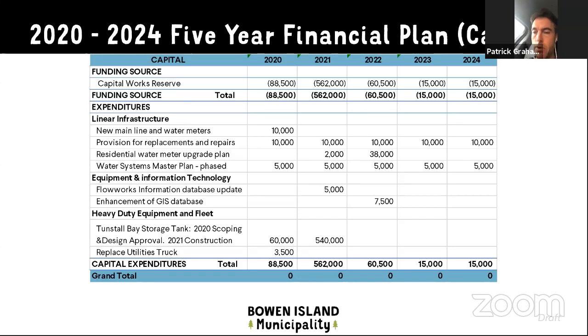We are moving forward with this. We've got an RFP posted that closes soon to hire a consultant team that will be doing a number of waterworks designs for the island, including the Tunstall Bay Reservoir. Part of that work is going to be to confirm what the size of the tank should be for fire protection needs. So we'll be moving forward with that work this fall, and we do recognize the urgency, and that's a priority project for us.